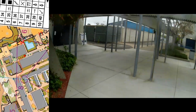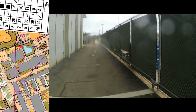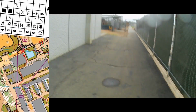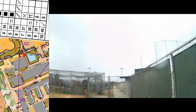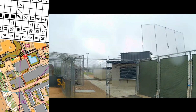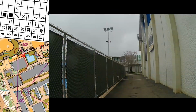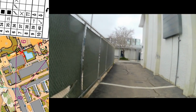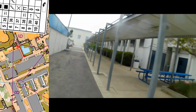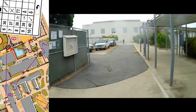Okay, now heading under the canopy, and there is the fence, and at the end of it is the red mark. Now I made sure to come in to the control and make sure that it was indeed blocked, because there was no other entrance I could find on the map. So now I'm trying to run around the pool area and maybe find another entrance that I can't physically see on the map, but I can find in person.